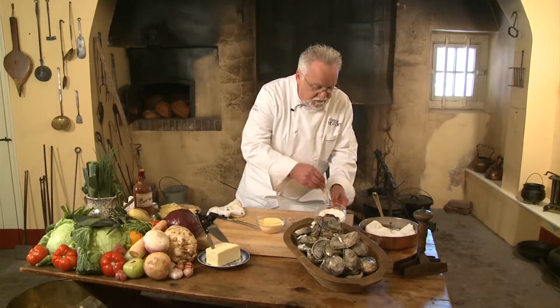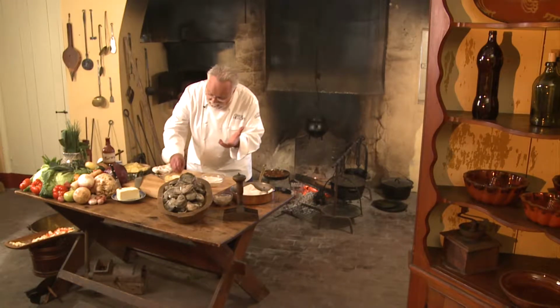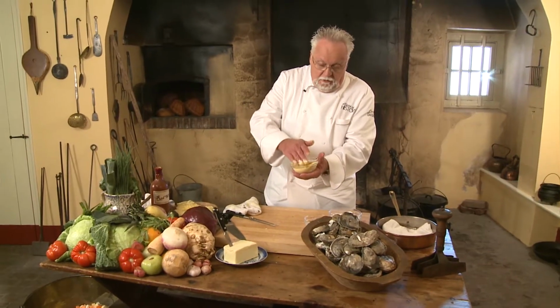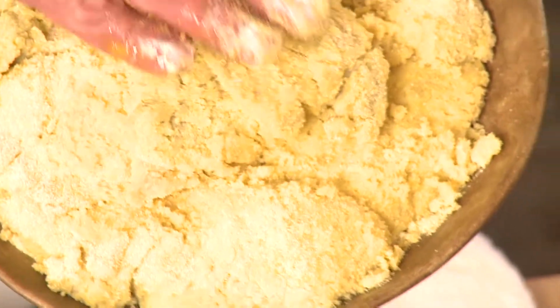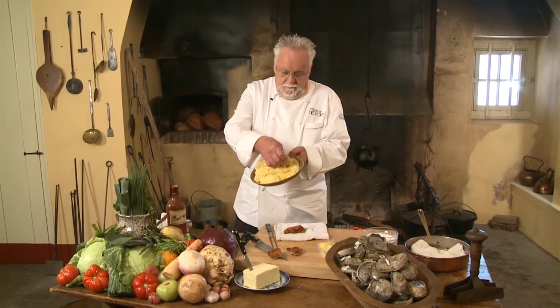In a sense, all you do is AP flour, you have a little egg wash, and then you put it in just regular store-bought cornmeal that you bread them in. It's the cornmeal that gives unique flavor because it gets really crunchy on the outside. So the oysters, I already breaded with the cornmeal.